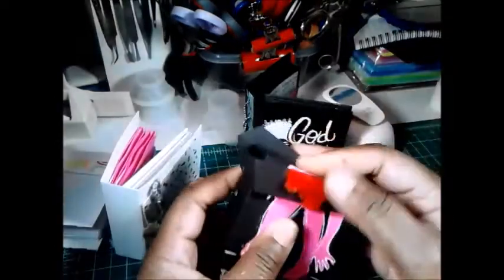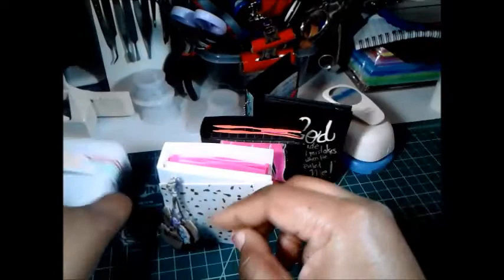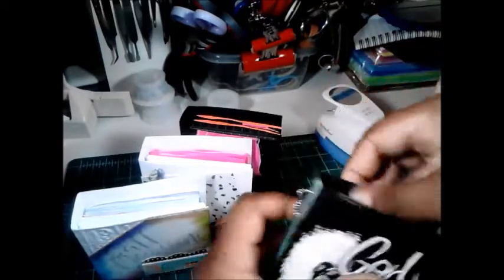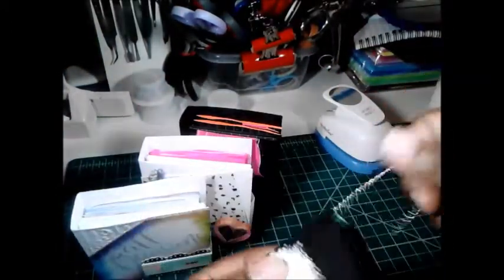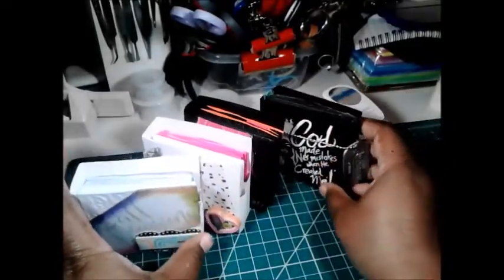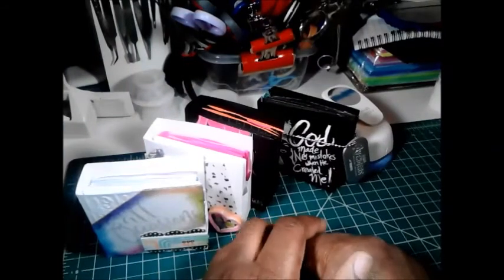Those are my 4 sets of cards. Again, I wasn't trying to do 4 sets, it just ended up that way. And I actually like all of these sets. And this was just to give you an idea that it's so versatile. You can use these sets of cards and make them for anybody and for any occasion. And I hope you do.